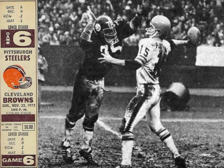Score 14-10 in favor of the Steelers. Cincinnati now leading St. Louis 14-10. Philadelphia leading the New York Giants 10-3. Both of those ball games are in the second quarter.